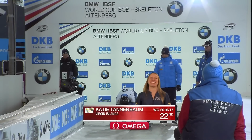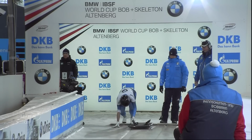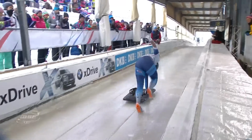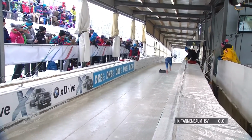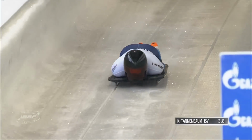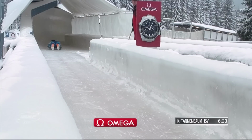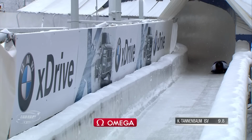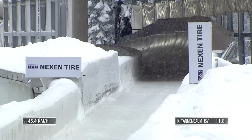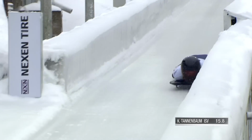First of our athletes then, from 30 degrees at Christmas and New Year in the Virgin Islands, back down to -12 for Katie Tannenbaum, who has never raced here in her career. 1 day on ice before this year. She came here 4 years ago, broke her arm on the first day of training, has never been back. So this is a real monkey off her back this weekend. Yeah, and it's a good example of how difficult this track can be.